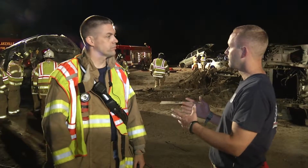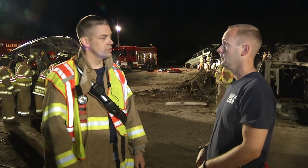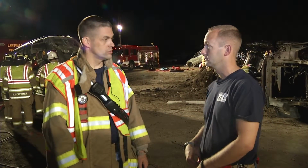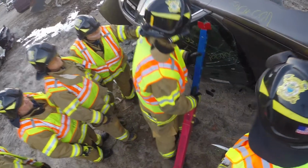Okay, so which one of these would be a more common occurrence that we would see on scene? Yeah, I'd say that probably the vehicle on its side is a little more common, something that we might see a little more often. Potentially a car rolls simply onto its side, or a car rolls over and then ends up on its side. Okay, so can you tell us about some of the different apparatus that we're using with these? Sure. The piece that's probably the primary is we're using a set of struts, and the primary component that we're training on tonight is stabilization.